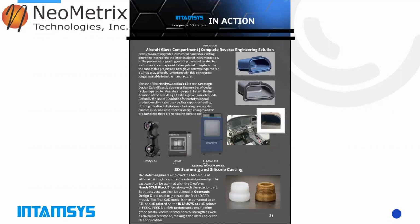The first one was a really neat application we had with Nexar Avionics. They upgrade instrument panels for existing aircraft because they want to incorporate the latest digital instrumentation. Excuse me, I'm a little bit sick, so bear with me. But in the process of upgrading, they found that they had a glove box that they needed to replace. This glove box was not able to be found from the manufacturer. So the only solution they had was to make it themselves.